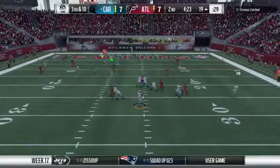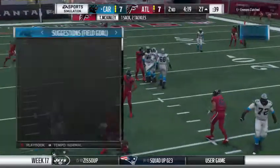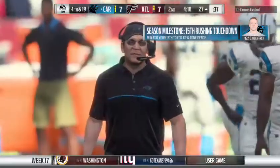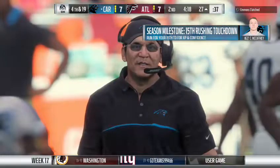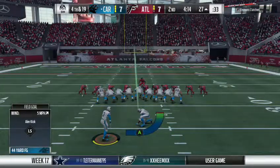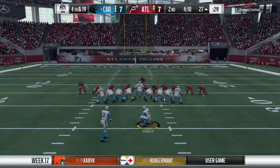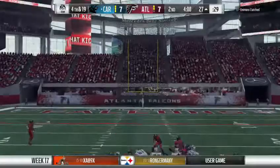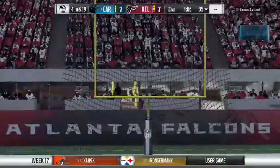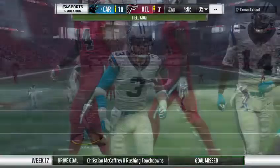On 3rd down, Newton. And they're going to get him. He's sacked back around the 28. The rookie from UCLA, Tech McKinley. And that'll bring up 4th down. And Elliott puts this one through. And they take the lead here now at 10-7.